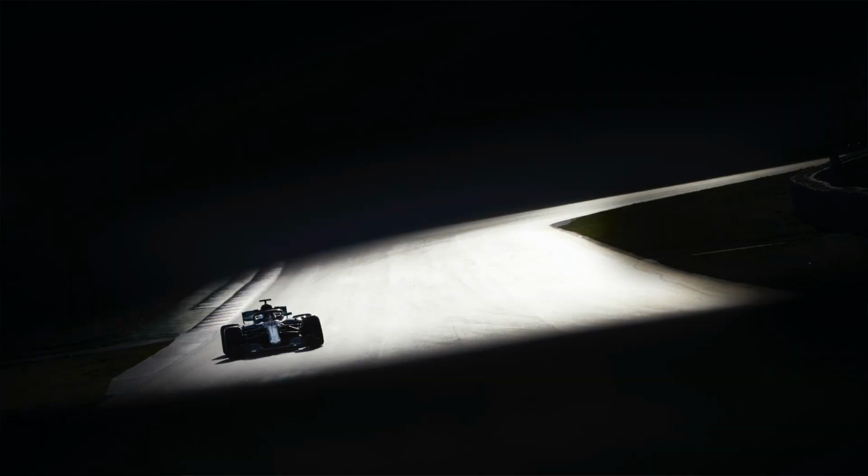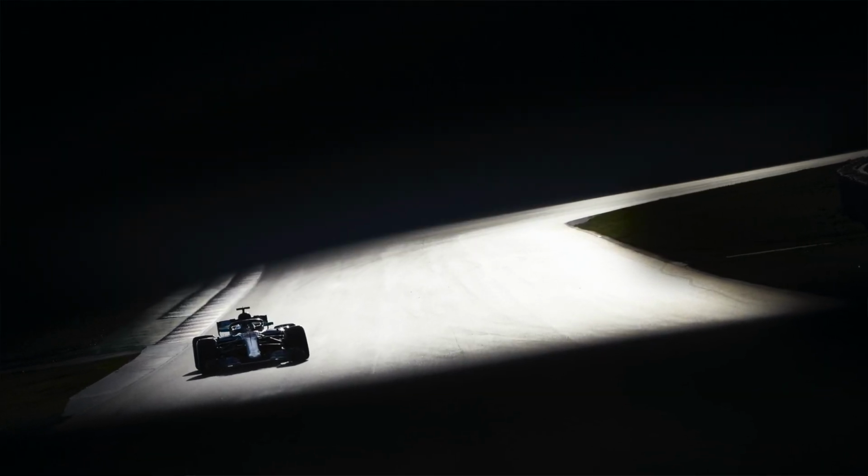Try and avoid things like that. A nice simple background is always more effective. We're all looking at the subject rather than the background.